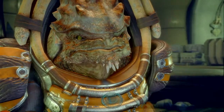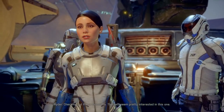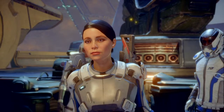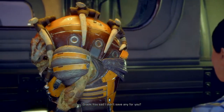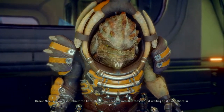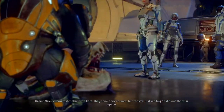What are you doing out here? Checking out these monoliths. The Kett seem pretty interested in this one. Looks like you cleared it out for us, though. You said I didn't save any for you? Nexus knows shit about the Kett. They think they're safe. But they're just waiting to die out there in space.